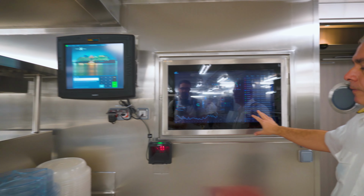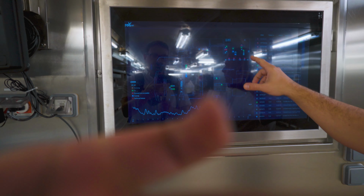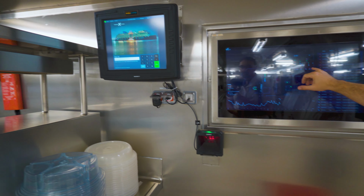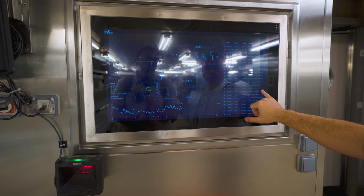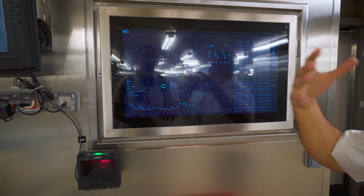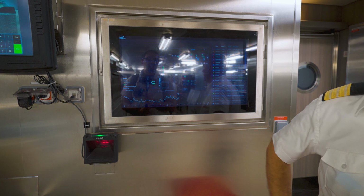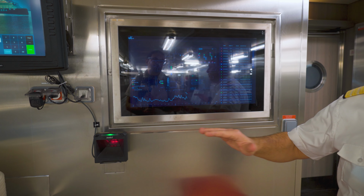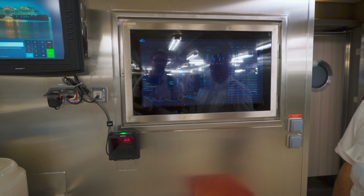This is also a very cool feature for this ship only. I can see right now which equipment is in use. So I can see that the deep fryer is right here. Wow. I think it's also to control the energy consumption, because now, you know, the fuel is the number one expense. So that makes sense. Wow. AC, all these things, this costs a lot of money, you know.